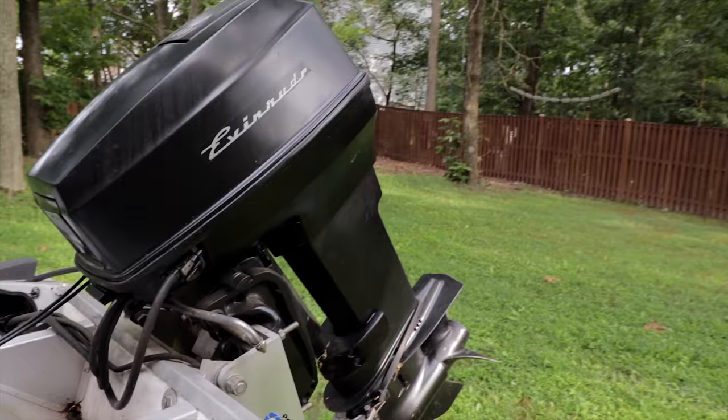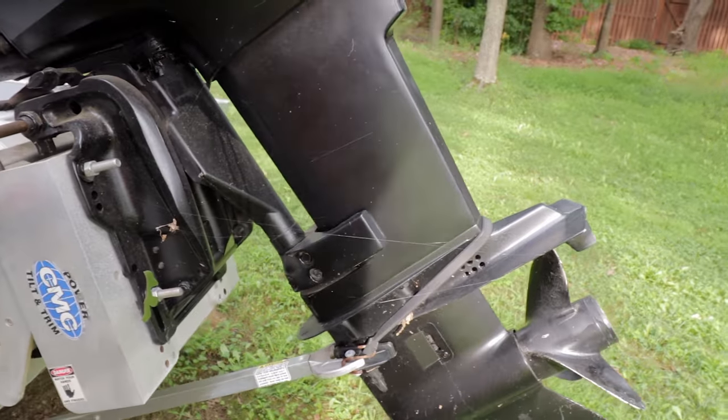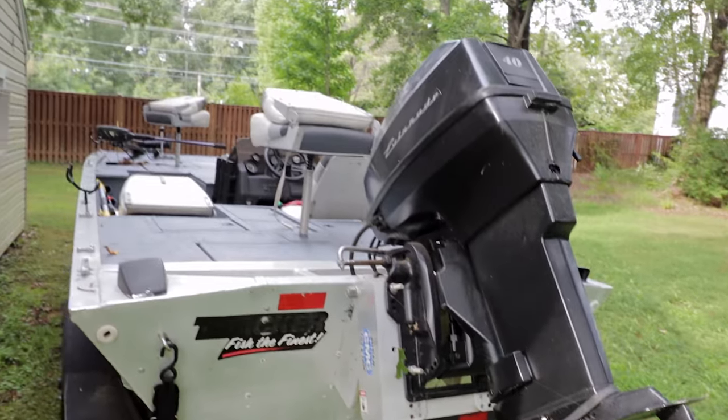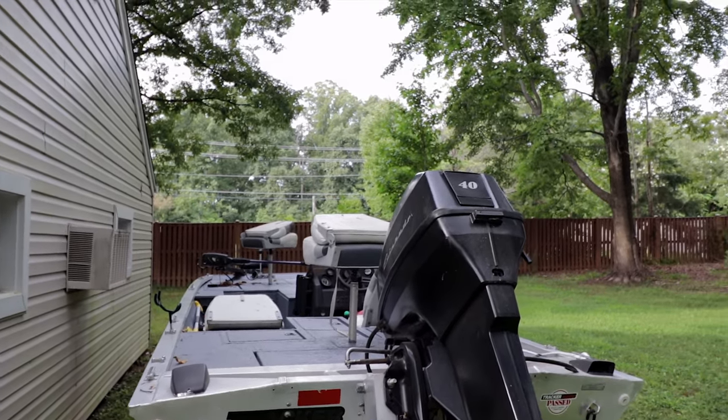The engine runs fine. You know, no issues there that I know of. I don't have a whole lot of info about it other than it's a 40 horse Evinrude. Plenty of power. It goes about 25, I think, about 22 to 25, something like that. It's a heavy boat. It's got a lot of wood in it. It's got a lot of stuff going on.